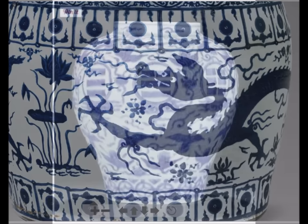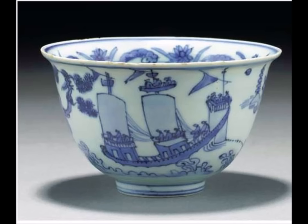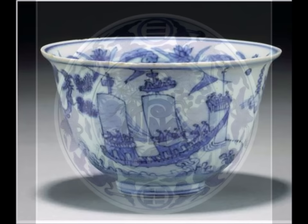And here's a sort of simple trigram decorated jar, probably a Buddhist thing with birds on it, and a cash symbol border at the bottom. And you have this. This is a late Jiajing bowl with a ship on it, with banners flying and sailors aboard, probably symbolizing some sort of trade.